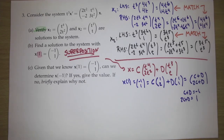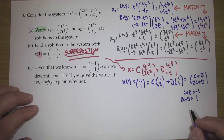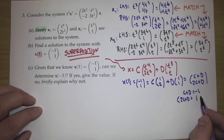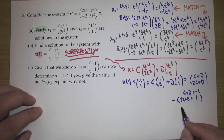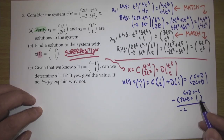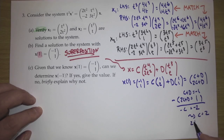So how does one solve such a thing? Oh, elimination, yeah. You can do substitution, but I would say learn elimination. I'll subtract the bottom from the top. C subtract 2C is negative C. D subtract D is 0. I saw that D's had the same coefficients. That's why I just did a straightforward subtraction. Negative 1 subtract 1 is negative 2. What does that tell us about C? C is 2. So we have that 2 plus D is negative 1. What does that tell us about D?